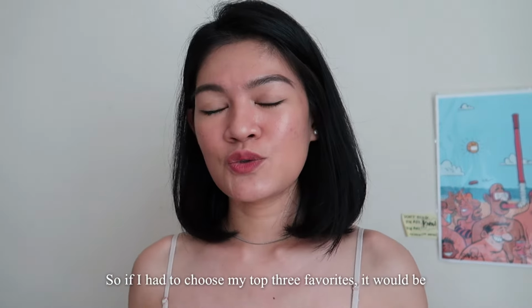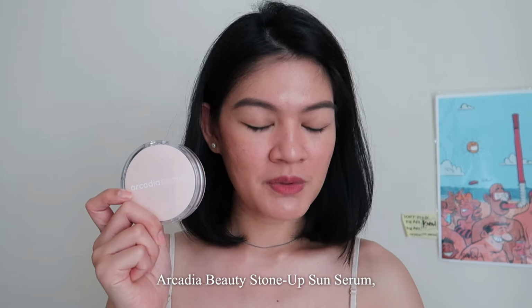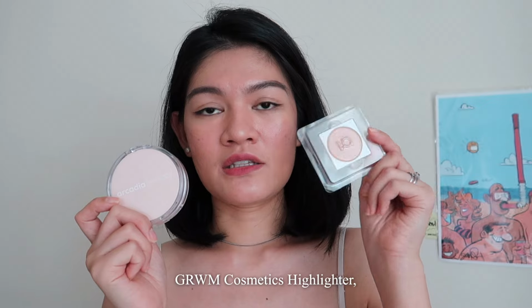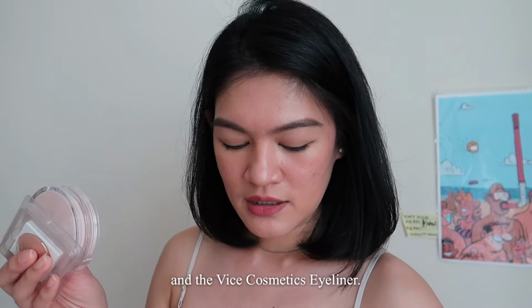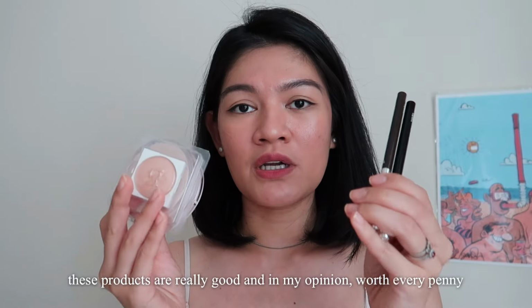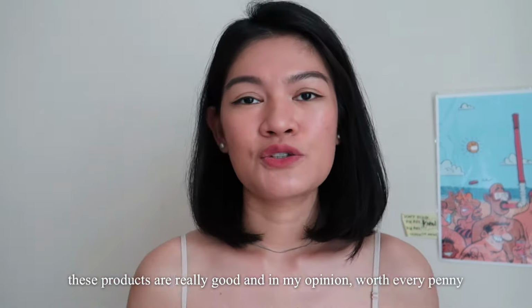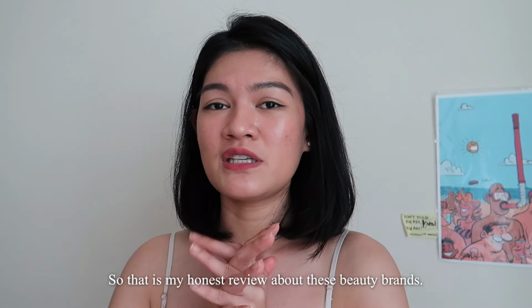So if I had to choose my top 3 favorites, it would be Arcadia Beauty Stone Up Sun Serum, tapos si Get Ready With Me Cosmetics na highlighter, and Vice Cosmetics eyeliner. Sobrang sulit talaga ng mga products nito, and it is worth, in my opinion, every penny. So that is my honest review about these beauty brands.